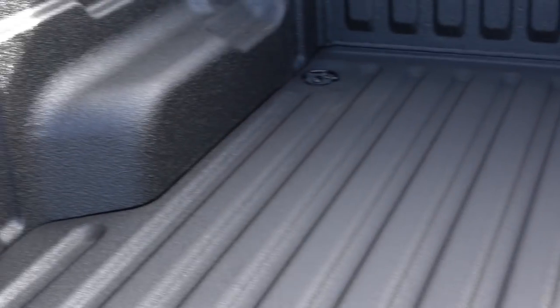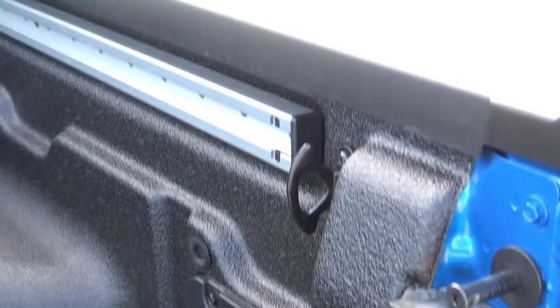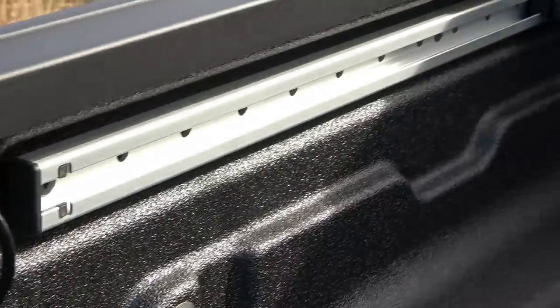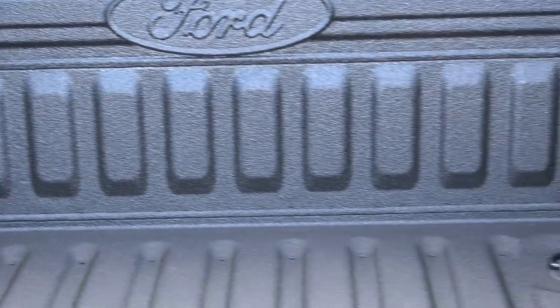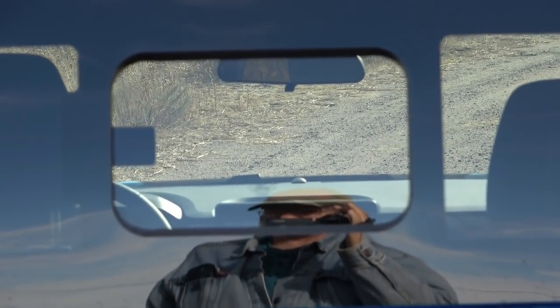Sprayed-in bed liner. There's a 120 outlet. It's only like 400 watt, like about everything is. It's got the little rail for adjustable hooks, and you actually have quite a few hooks. You got 2 in the back, and I guess if you count the sliding track, you've got 4 in the front and 4 in the back, actually. Little tiny baby sliding window, and it's mechanical. You can get a couple hands through there, and that's about it. I want to measure this bed.